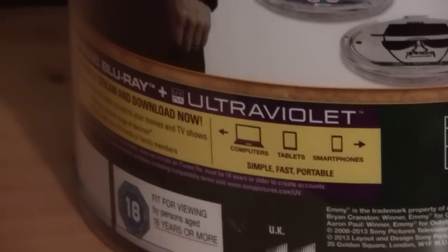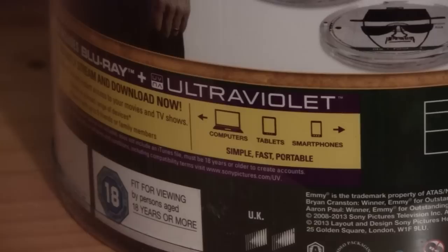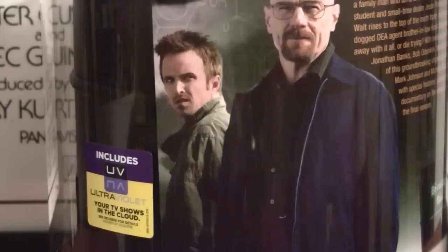And of course, with almost anything these days, we get the UltraViolet UV codes for every episode, every season, so that's great. Not that I use them, but the option's there for people who like digital streaming and stuff like that. And we have, of course, Walt and Jesse on the backing card there. Anyway, let's just crack on with this.